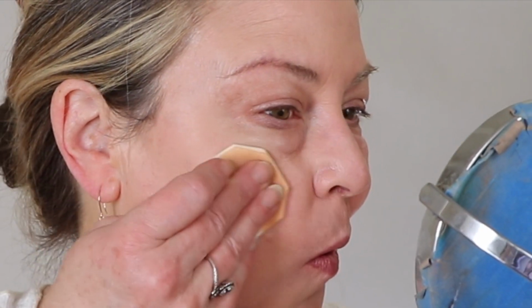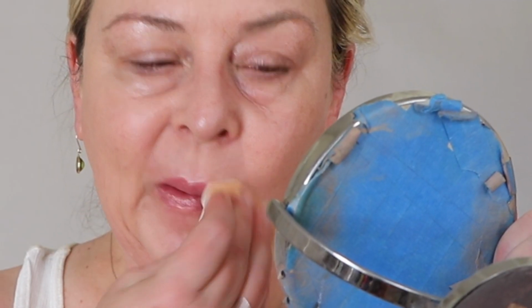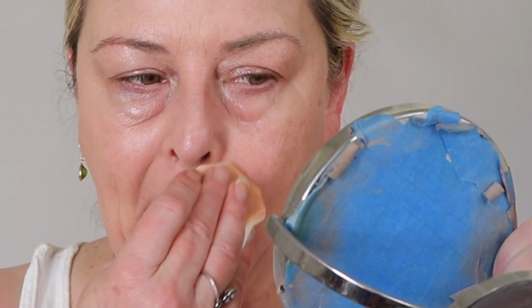But Jamie pulled when she did this. The amount of dryness I'm seeing on my face is substantial. Right through here I'm seeing dryness. Let's go around the lips and the nose. The nose isn't really even, it seems to me.